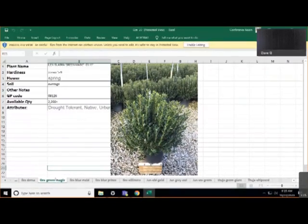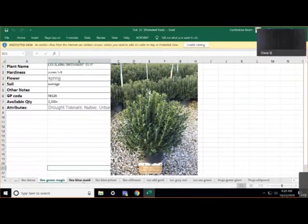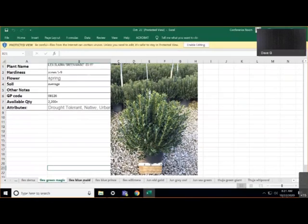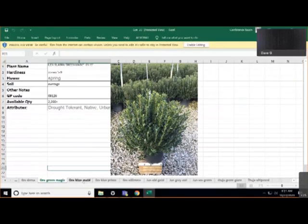Green Magic, sorry. So this is a 3-gallon Green Magic. Same deal with all the water we just talked about. We have been booking out of Densa first, and then Green Magic tends to be a little more available. So we just wanted to talk about Green Magic a little bit.